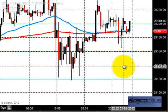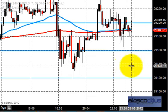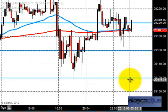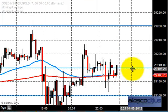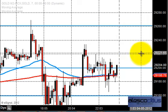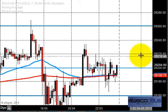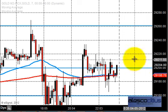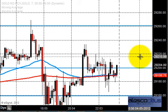What we can do today is again target this zone, 29,120. Today we are expecting gold to open somewhere around this same zone, above 29,200. So above the previous day's closing, we are expecting gold to open somewhere around 29,200 or 29,220.